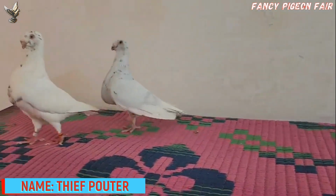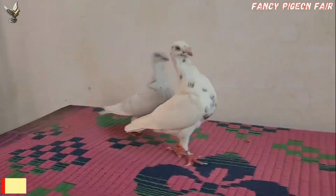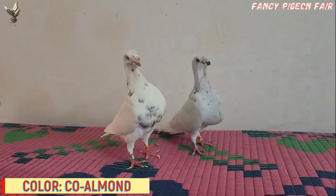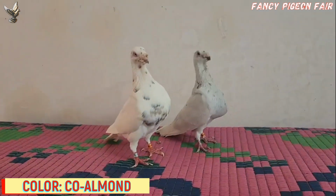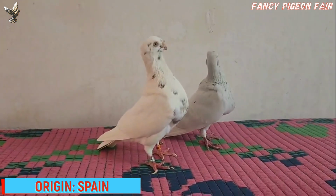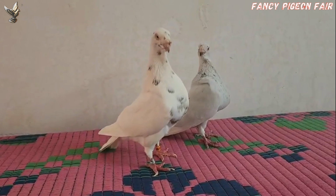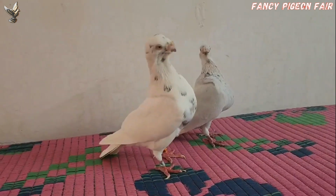Spanish Thief Pouter Pigeon. This is a very gorgeous Spanish Thief Pouter Pigeon. This type of bird is known as the Granadino Pouter to the world. They have a big hanging crop and wattle on the nose. This type of Pouter Pigeon can fly very well compared to other Pouter Pigeon breeds.